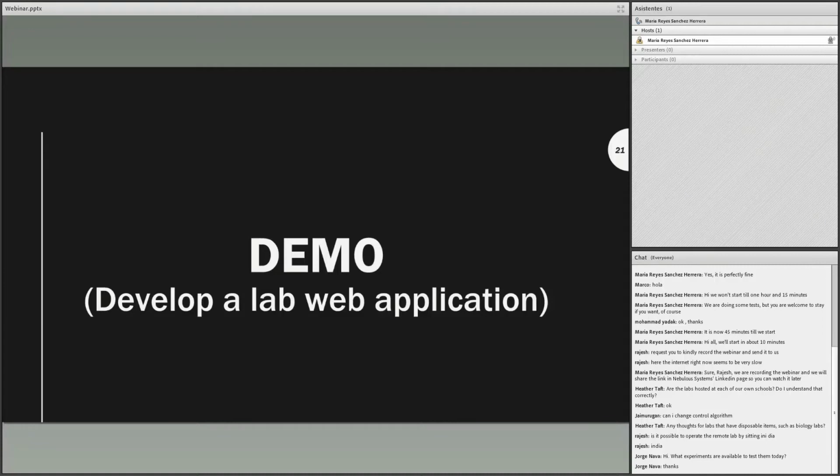But of course, we will understand all this better if we see a live demonstration on how it works, right? We'll get to the part of the graph builder and the code editor and their interaction with the online labs. But for the moment, let me show you an example on how easy it can be to build a web laboratory interface, or at least part of it.